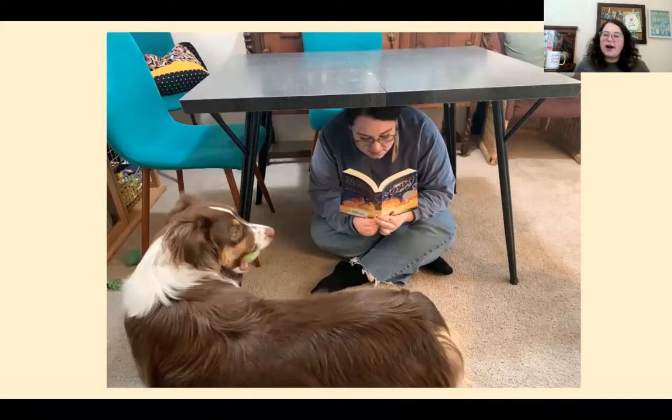I'm going to try reading under my table. And then I figured out that I wasn't very comfortable because I had to cross my legs and crunch down. If you can see me crunching down in the picture, I had to crunch down, and it wasn't a very comfortable spot. And then I asked myself my second question, could I focus here?